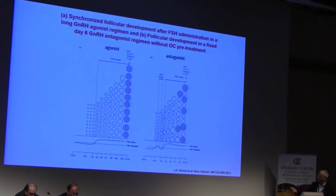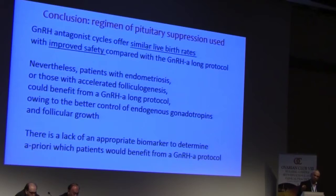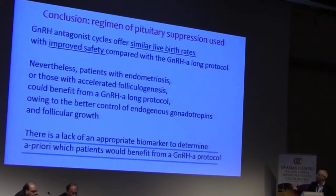Some patients may perhaps still enjoy and have advantage of having a long GnRH agonist protocol. Perhaps patients with endometriosis or those with, as I mentioned, accelerated folliculogenesis. But there is a lack of an appropriate biomarker that can help us determine a priori which patient would benefit from a GnRH agonist protocol.